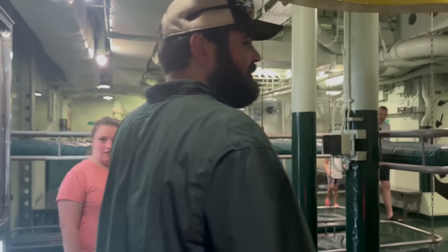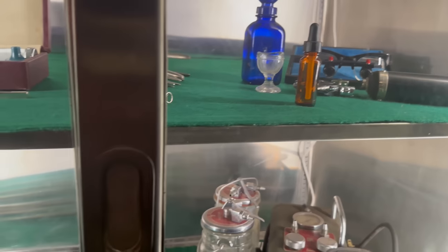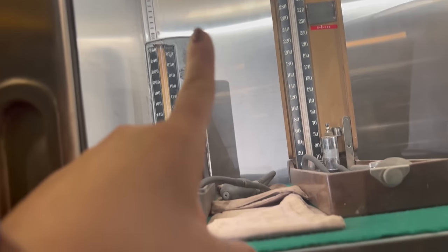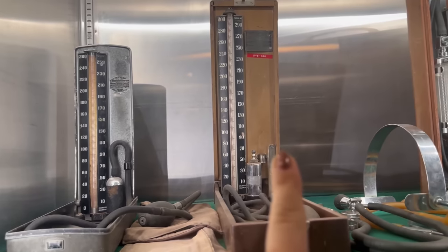This is sick bay. Jammed between two of the turrets, that's funny. So, you're the medical professional, Bethany. What is any of this stuff? Okay, well, this is a blood pressure, I'm pretty sure. Nope, oh, it's blood pressure, I was correct. That's blood pressure, that's also blood pressure.